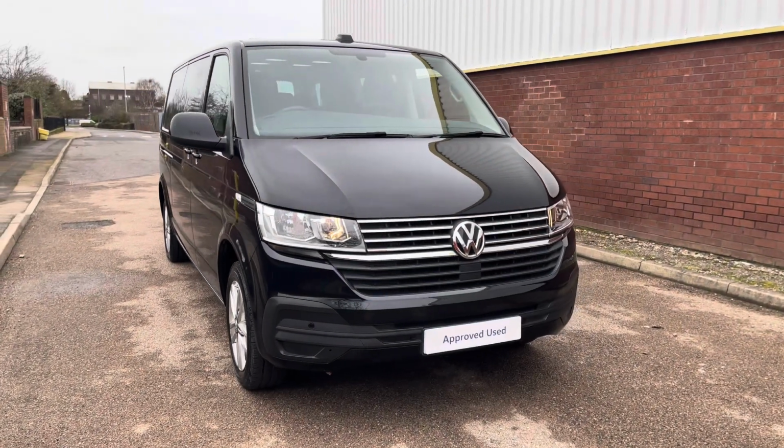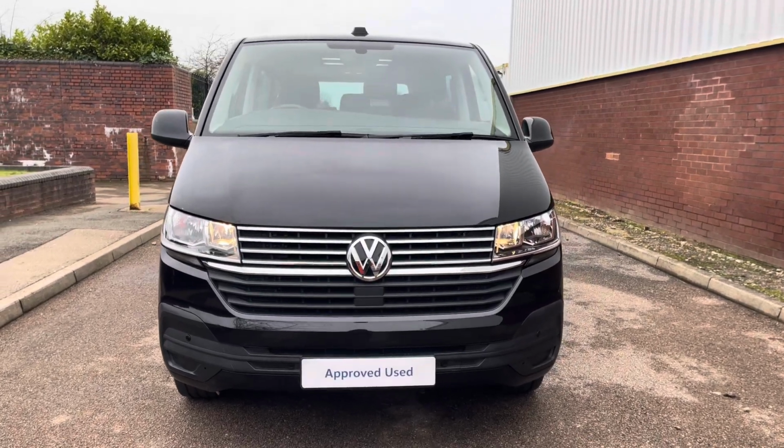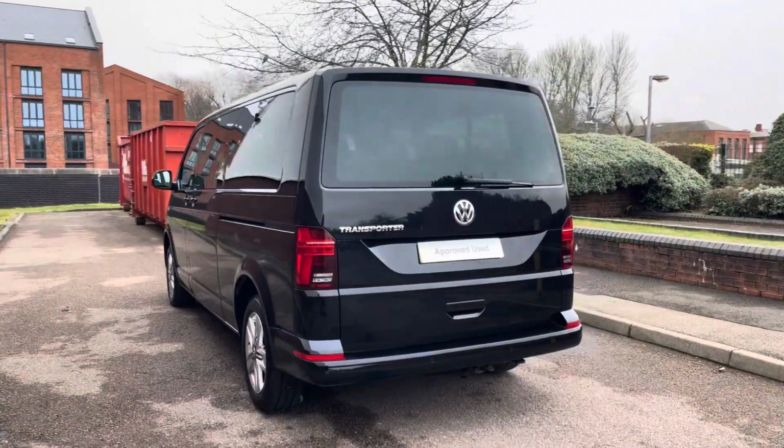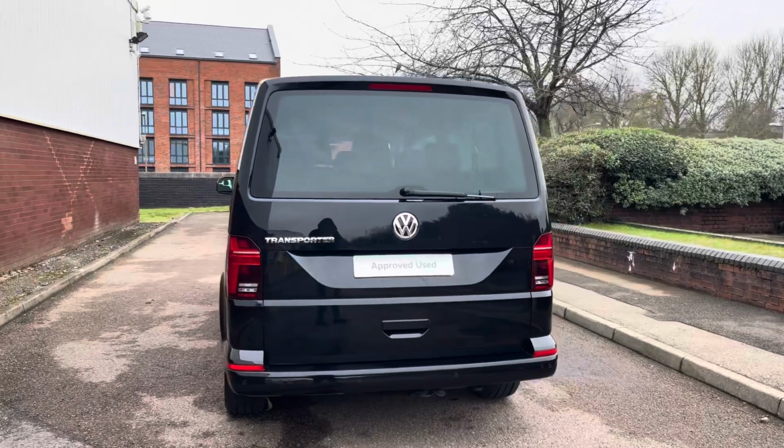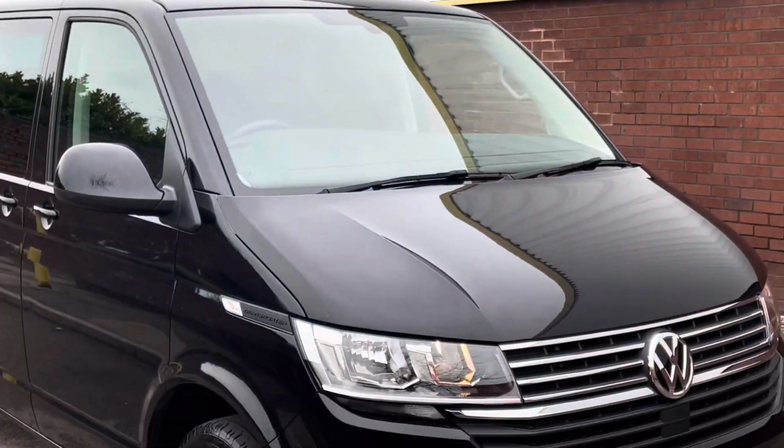around this approved used vehicle. Today we're looking at this approved used Volkswagen Transporter Shuttle. This vehicle comes with a 2-litre TDI diesel engine pushing out 150 PS. The vehicle also comes with a 7-speed DSG automatic gearbox.